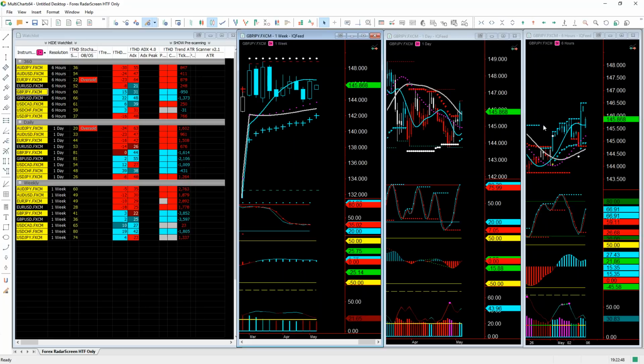Okay. Now, because I know that this market right here is potentially overbought, I don't even want to look at the 6 hour, okay? Because I need to wait for a retracement to start on the daily before I can even look down to the 6 hour. Does everybody understand that?